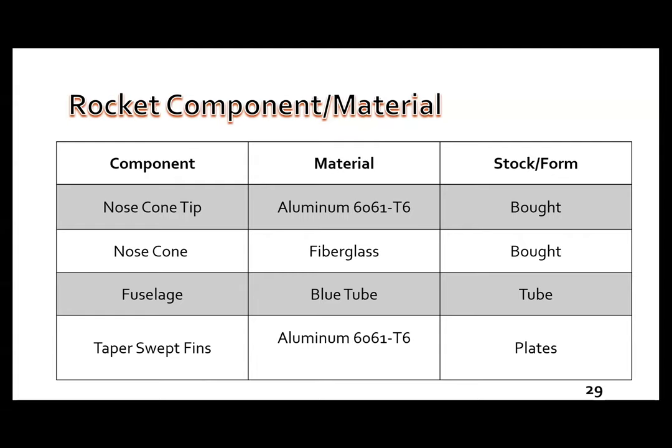And then moving on to the fins, they are made from aluminum 6061-T6. Aluminum was used for both the fins and the tip of the nose cone, since they both performed really well in terms of temperature. During flight, these components only reached half of their melting point.